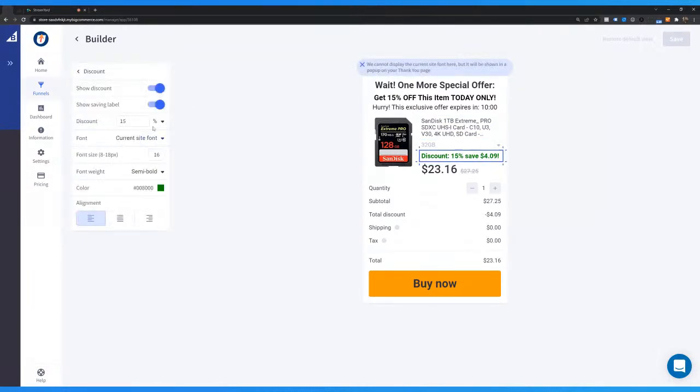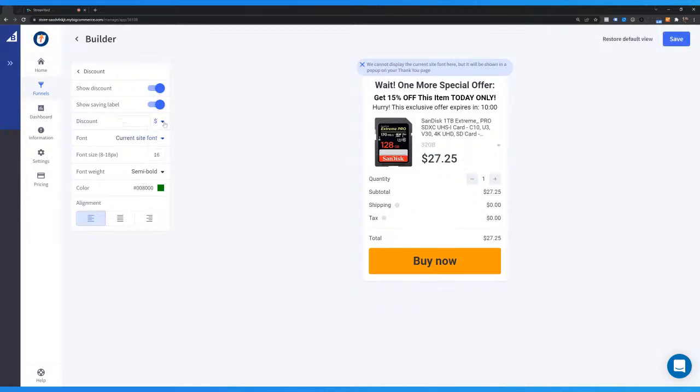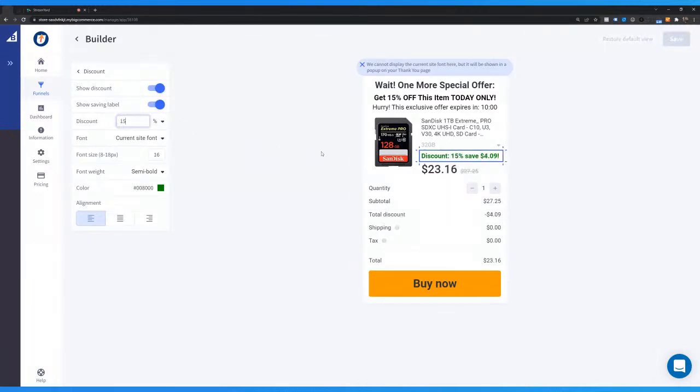And then in the discount section, so here is where you really want to offer a discount. Basically, we recommend anywhere from 10 to 20%. Really helps with conversions. You don't have to offer a discount, but if you'd like to do that, we have both fixed amount and percentage options. And this applies to this offer only. So it will not apply to this product generally on your store. It only applies to this offer when the customer sees it on that thank you page.